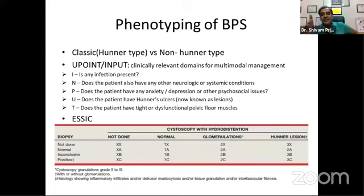Yes, if I can just come in. As I said, if we start any treatment of BPS, phenotyping is most important because this group of patients is heterogeneous. They have varied kinds of symptoms, and phenotyping the patient would help us to treat the patient in a proper manner. We know the UPOINT system was described by Shoskes way back in 2009, and then they also added one more point, S, for sexual dysfunction. According to this, we can phenotype the exact clinical domain in which the patient falls and then treat the patient accordingly.